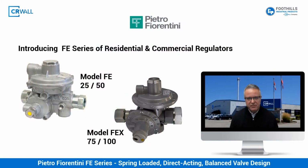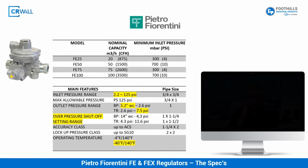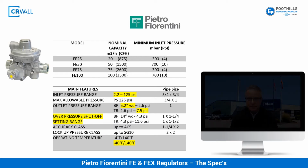And now, Petra FEX regulators. These are an absolute game changer and on trend. I'll explain, but first some spec highlights so you know where it can be applied. So let's hit the highlights on the specs. Category leading turn down rangeability, 2 to 125 PSI inlet, 5 inches water column to 7.5 pounds outlet, configurable OPCO range, -40 operating. Now let's talk about what matters most to you.